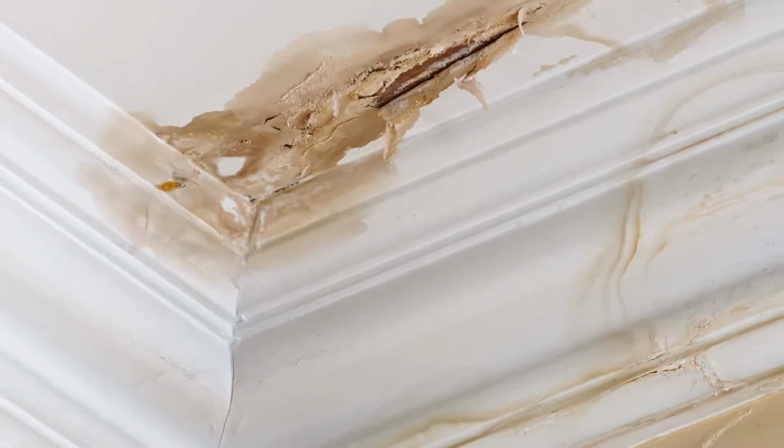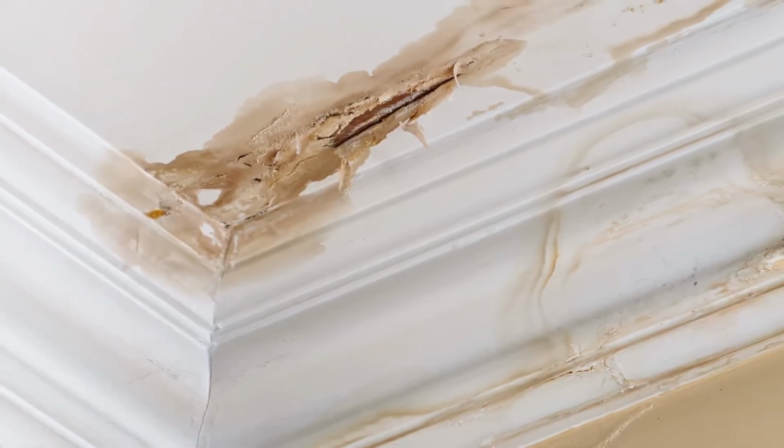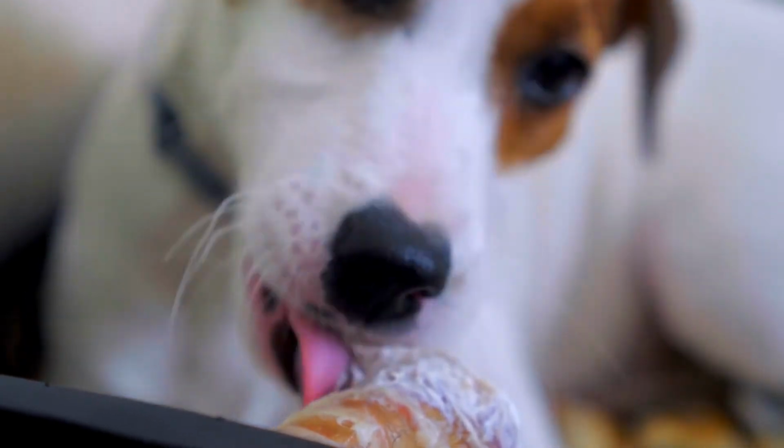The other things you're looking at are baseboards. Baseboards actually can tell you a lot about a house. Is there staining on the baseboards? That could indicate something's coming through the slab or somewhere in the wall. A lot of times it's irrigation. Are they scratched up? Do they have a lot of bite marks on it? That would indicate that there's a pet in the house, and what other damage might be occurring because of that pet.